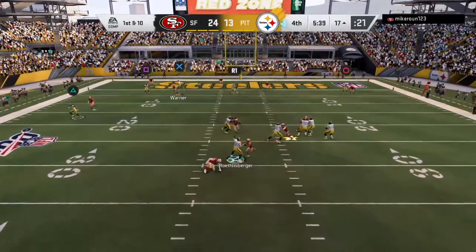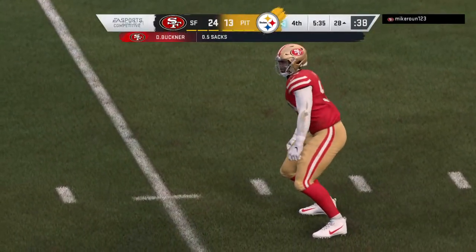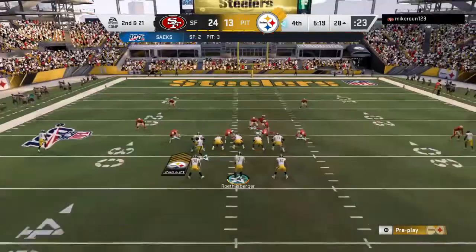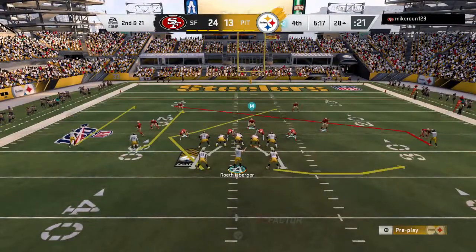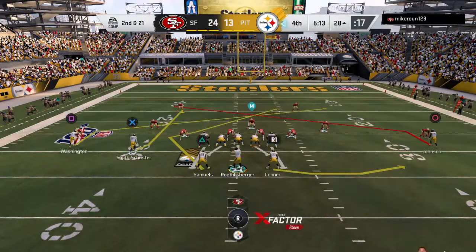Shakes off the sack. But now he's swallowed up and taken down. DeForest Buckner with a sack, the former number 7 overall pick. Well, they're in some hot water now. After that sack, it's 2nd and 21.